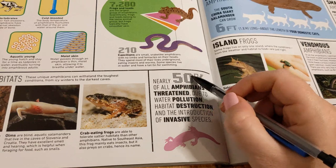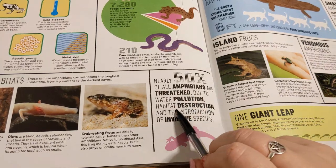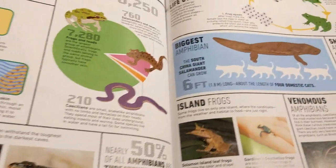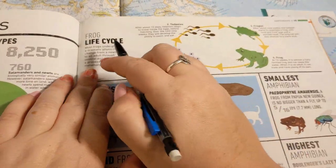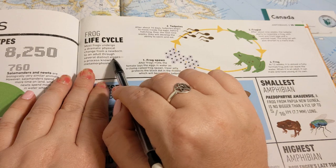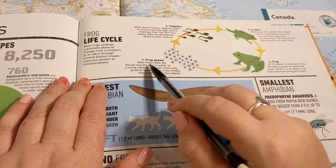Nearly 50% of all amphibians are threatened due to water pollution, habitat destruction, and the introduction of invasive species. See the frog life cycle. Most frogs undergo a dramatic physical change from a newborn to an adult through several distinct stages, a process known as metamorphosis. First, they start as frog spawn.